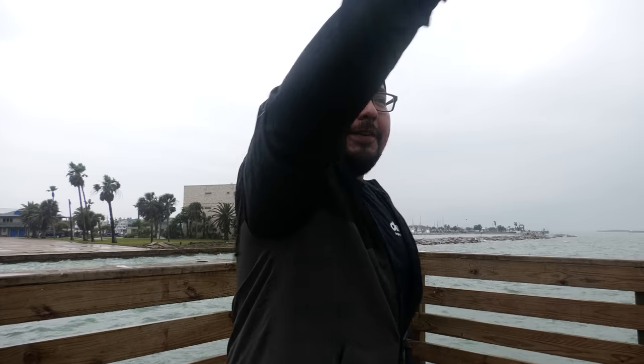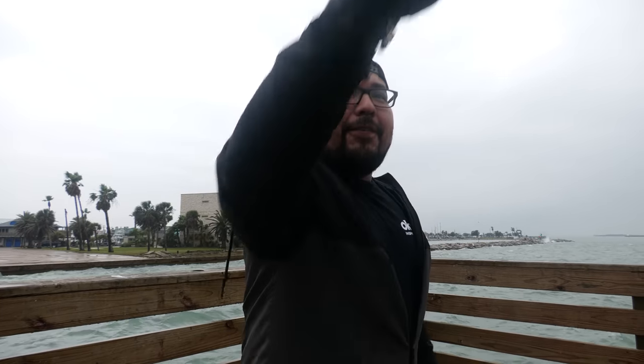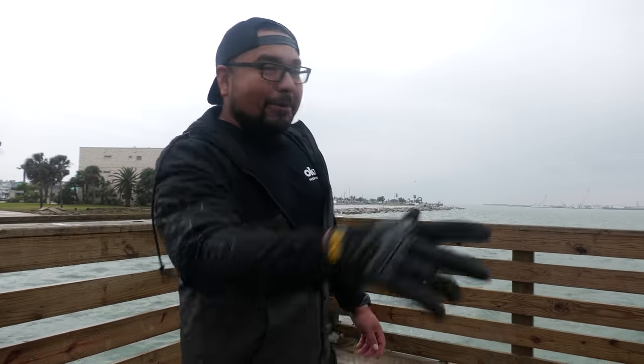I just casted out my 12-ounce, and man, usually when I cast, it goes at a nice 45-degree angle. This one went straight down, just bombed. That's how bad the wind is out here. So hopefully we catch something close to the pier.